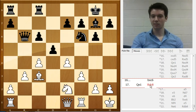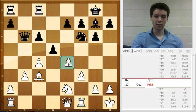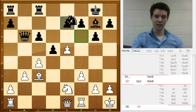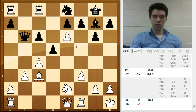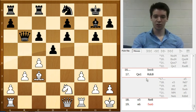Okay, rook dc8, it's a small inaccuracy, but nothing severe definitely. e5, knight e8, and e6. Carlsen decides to sacrifice a pawn, and Anand accepts the challenge. F takes e6.